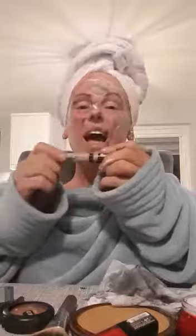We're going to start off with the moisturizer. Now we apply the concealer. This was easy to find. Where does this go?